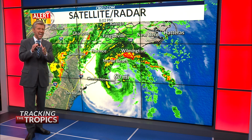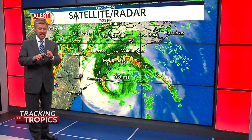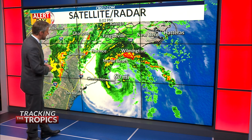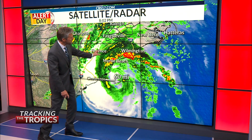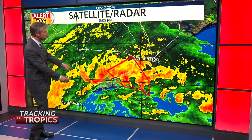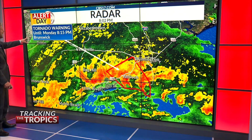And remember, it's the heavy rain bands that bring the gusty winds. It's the heavy rain bands that bring obviously most of the rain and also the threat of tornadoes. In fact, tonight the eye is about 60 miles east of Charleston, South Carolina. Some of those outer rain bands have reached the southern coast of North Carolina. And this just popped up about 30 minutes ago. We've got an active tornado warning until 8:15.